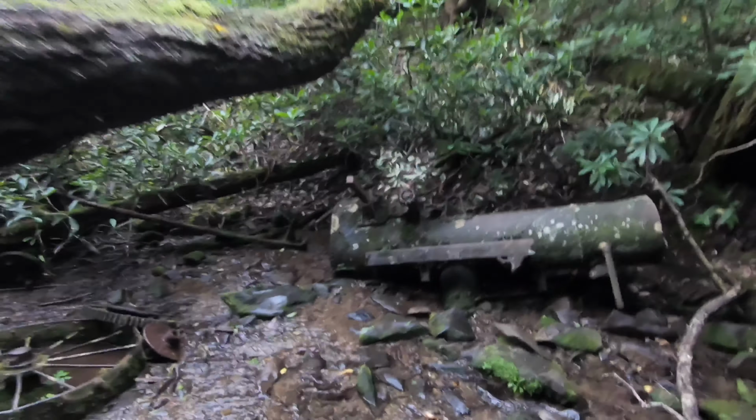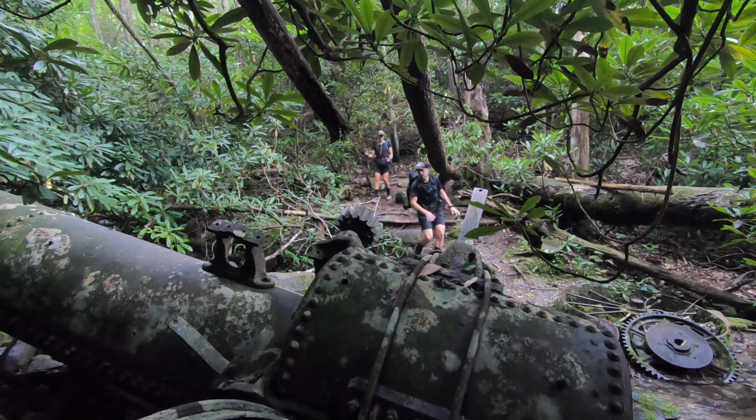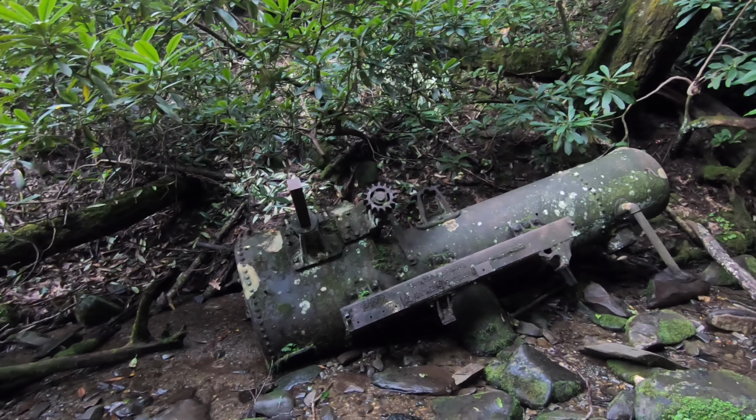So we've come up on the old steam engine, old steam tractor. It fell in the creek, and the old man wouldn't get it out. This is too heavy. And he just left it. Flipped upside down.